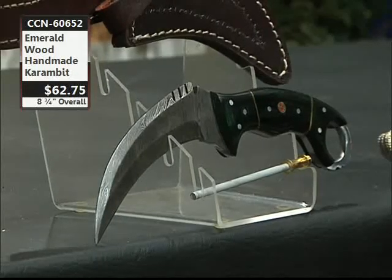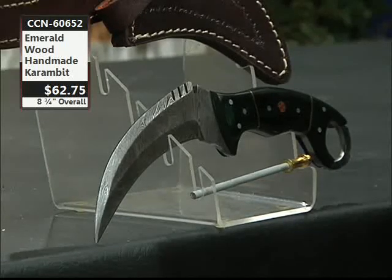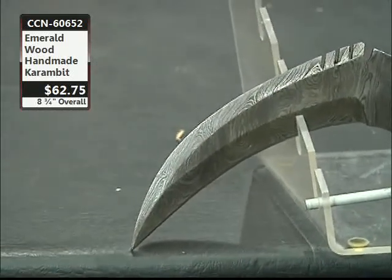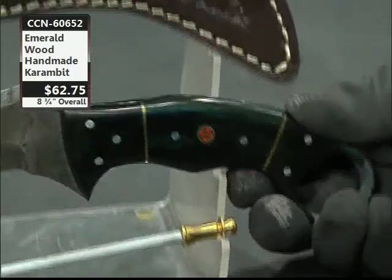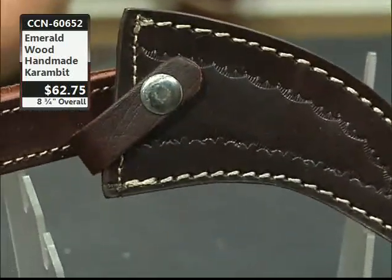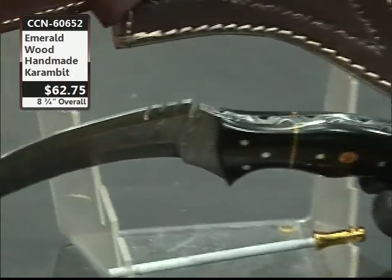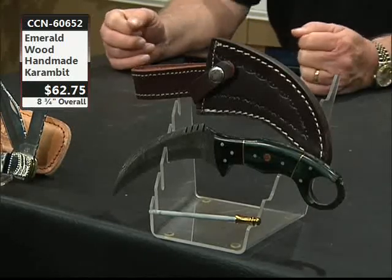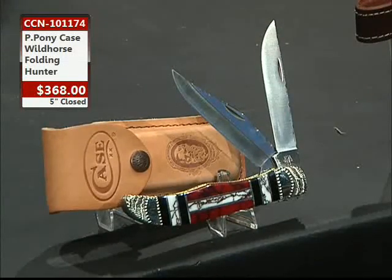All right, the karambit's still in use in Indonesia. And this is the Greenwood Damascus karambit, 8 3/4 inches overall. That green wood is absolutely beautiful. This is full tang construction. That's a Damascus blade. Joe, can you flip that handle there so they can see it's tooled there on the handle? Leather sheath, stainless steel pins. It also comes with a sharpening rod. Okay, that's a karambit. Retail on this one's $139.95. You're only paying $62.50, and you got some embossing on that sheath.